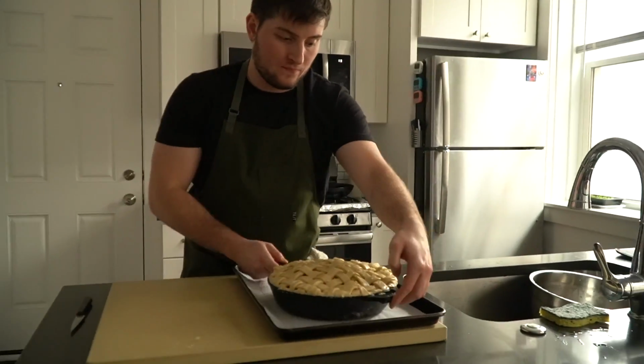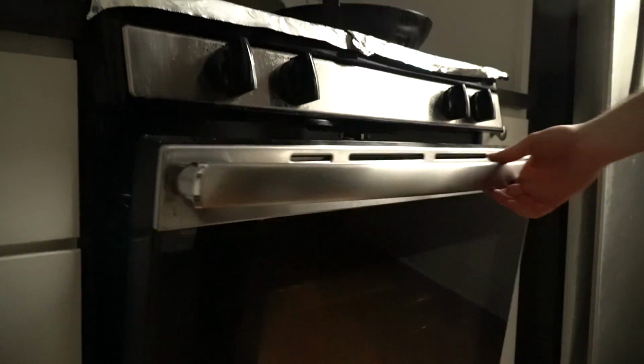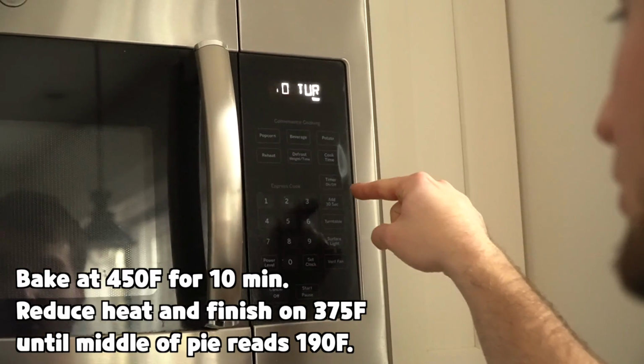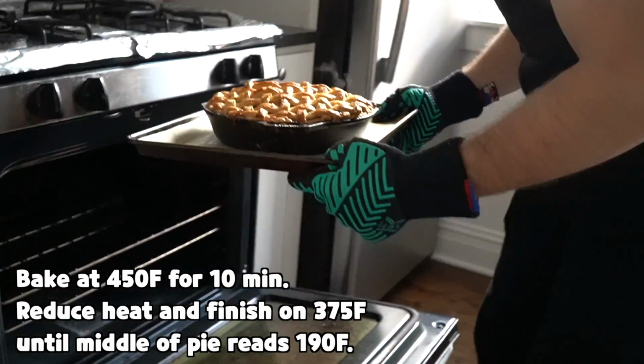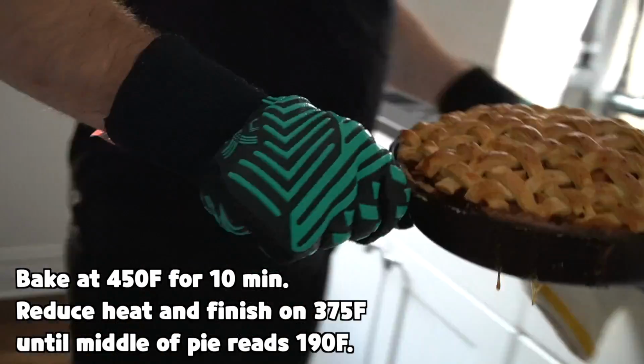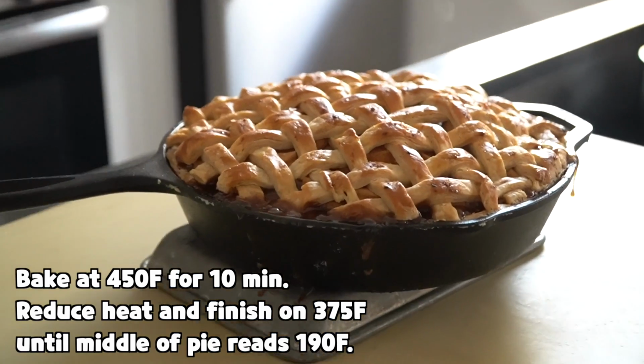Place the entire cast iron onto a lined baking sheet and pop it on the middle rack of a preheated 450 Fahrenheit oven. You're going to want to bake the pie at 450 Fahrenheit, then after 10 minutes reduce the heat to 375. Bake until the temperature of the middle of the pie reads 190 Fahrenheit. Should take anywhere from about an hour to an hour and a half or so.